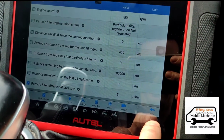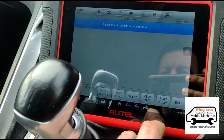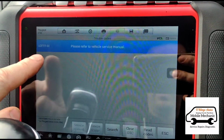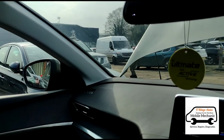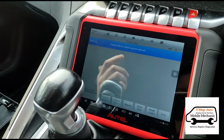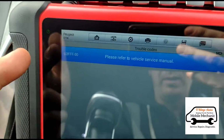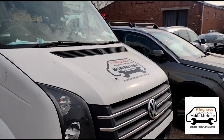Okay, so we're going to go back out of here and we'll see what trouble codes we've got now. So we're just left with this U2F which I believe is related to the additive tank. So we're going to leave that here with the Peugeot dealership to sort out. They just want us to sort out the DPF because obviously they couldn't regenerate it. So that's all we're here to do. And this other fault, it's one of these undefined codes really, but I think it does relate to the additive tank, which I'll let them sort out. That's it, we're all complete.